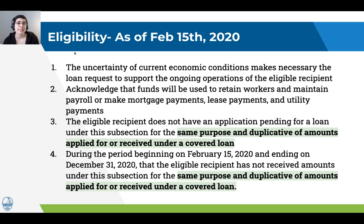That being said, they did mention in the articles that you will be able to refinance any existing EIDL loans that have been made this year. So if you've already gotten a loan, you don't have to worry about that. You'll have to choose between an economic injury disaster loan or a Paycheck Protection Program loan if you're using it for the purposes of paying payroll. So just keep that in mind.